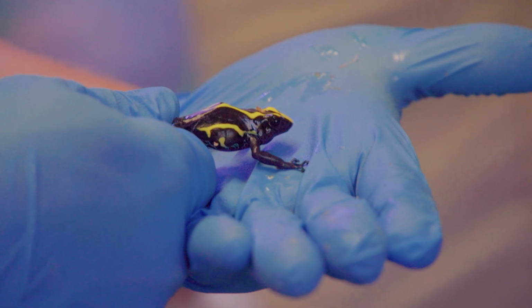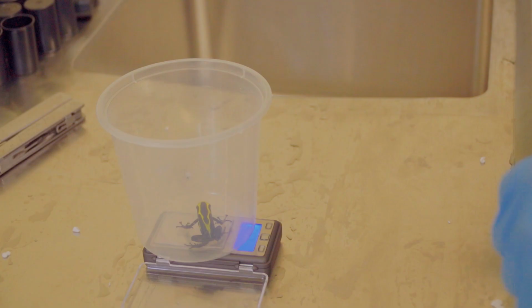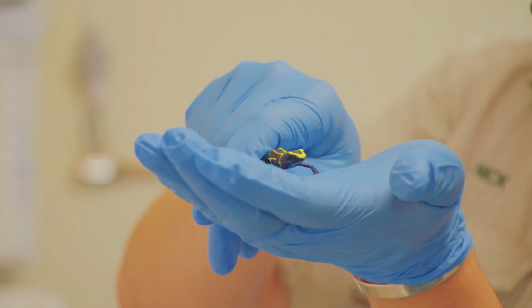What we've got to do now is unpack all of these individual frogs, weigh them and get an identification photograph, and then we're going to assign them enclosures.